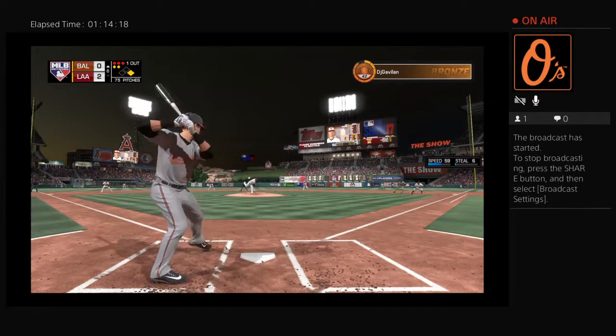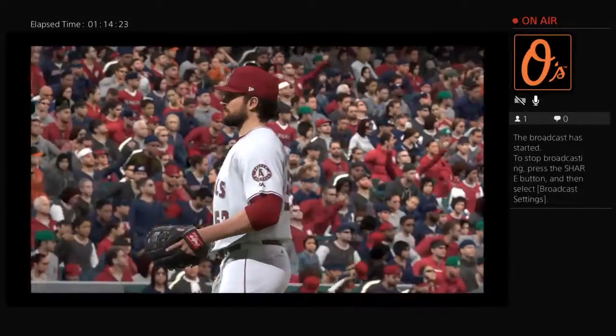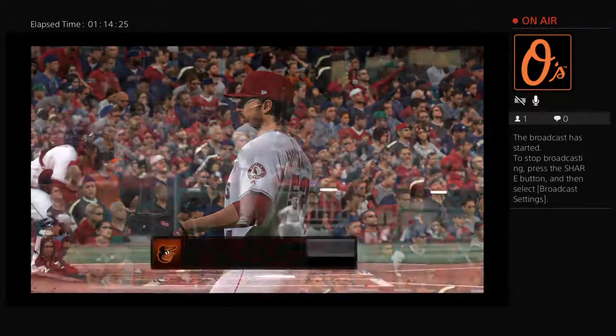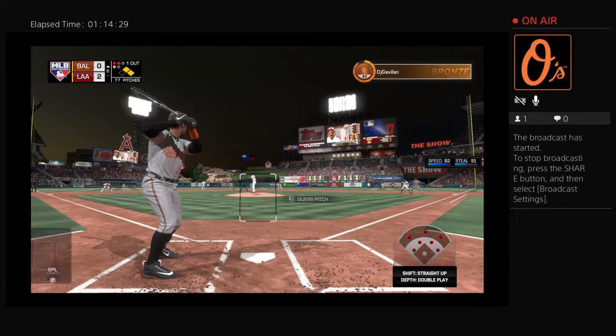Standing in now, Joey Rickard, and that misses for ball 4. Well, they've struggled offensively in this one so far, but after that walk, they've got runners at first and second and look ready to make a little noise. Just need a big hit now.